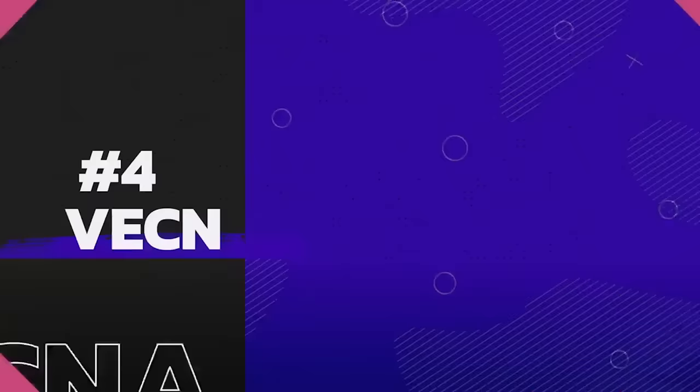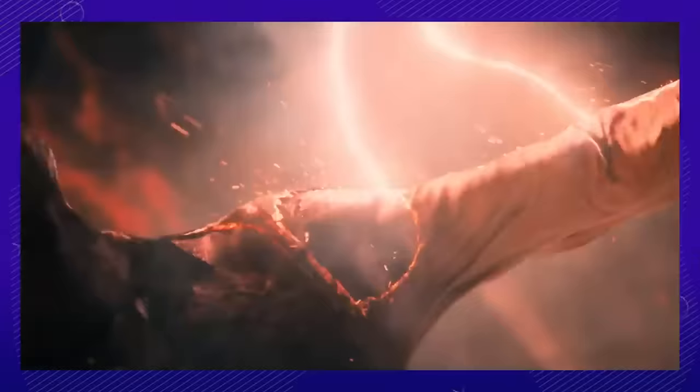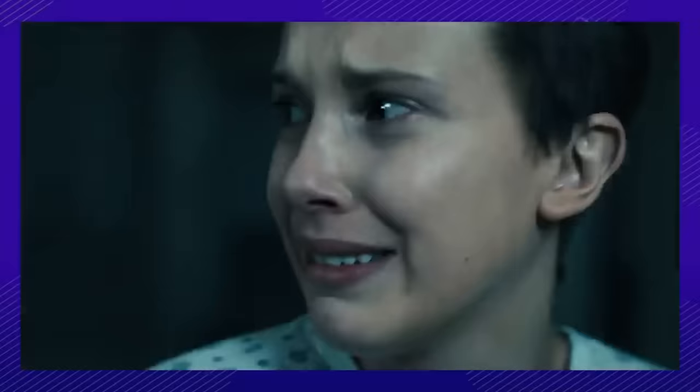Number 4. While Vecna may not be as spooky as the smoky dude from the previous season, he was physically there on set. Jamie Campbell Bower messed Millie up filming Stranger Things. His character was so far from himself when he transformed from Henry into Vecna that it freaked Millie out and made her cry.